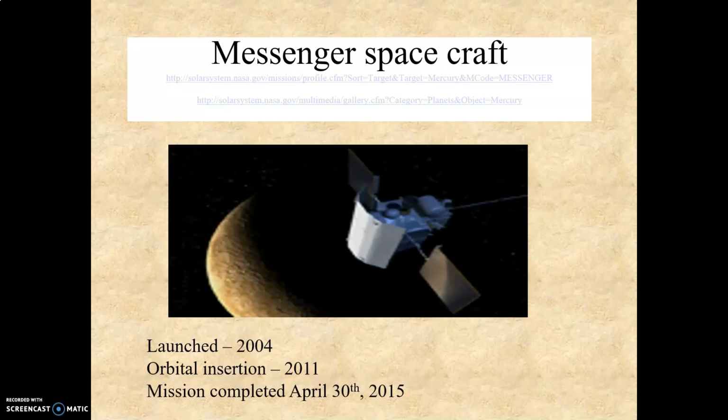So the MESSENGER probe, this is what the MESSENGER probe looked like. It was launched in 2004. It was able to insert into orbit in 2011, and it just orbited around Mercury, studying it until April 30th, 2015. On that date, they crashed the MESSENGER into the surface of Mercury to get it out of the way of any other probe that was going to study Mercury. So the next one has been launched and will be in orbital insertion in the next couple of years. I don't remember the exact date. I'll have to look that up. But in the next few years, the Japanese and the European space agencies want to get their probe to insert into orbit around Mercury. But we've only had the two, MESSENGER and the Mariner 10.